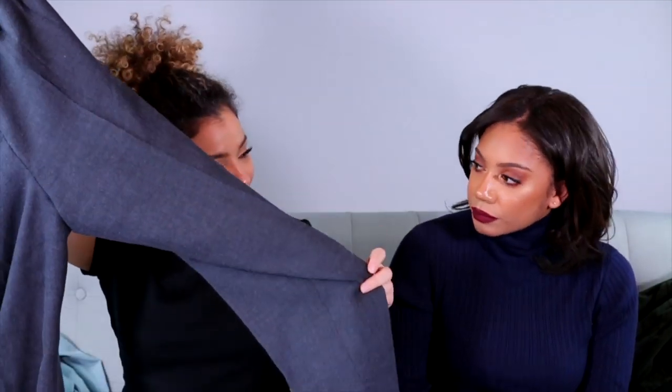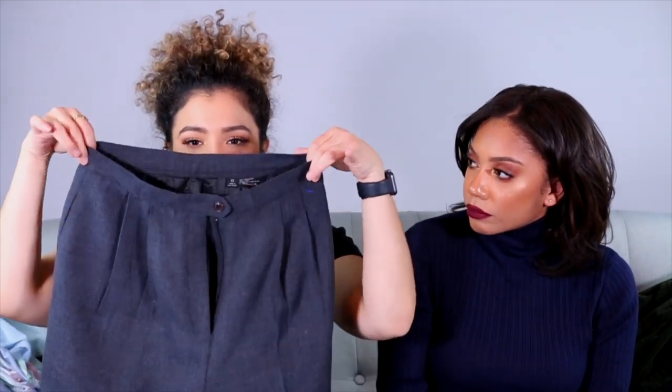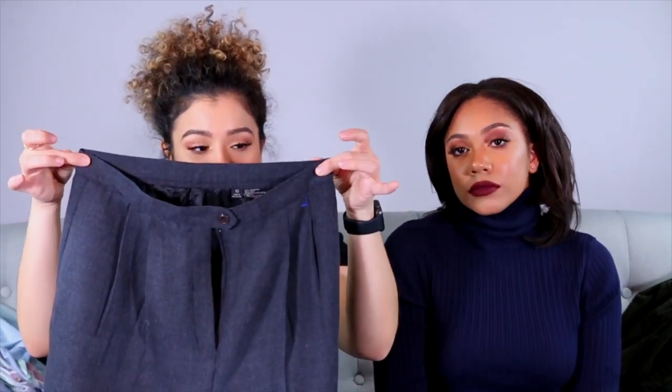Aren't they really good quality? So these are the same thing, that high waist, super snatched to the waist. And they have pockets too. All these pants you can style up or style down, dress it up, dress it down. And it'll still give that old Hollywood look with a red lip.